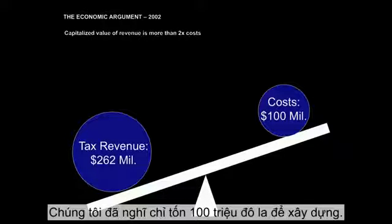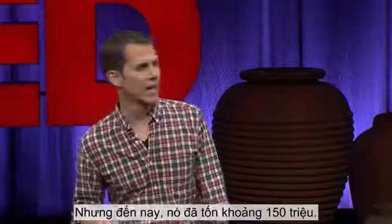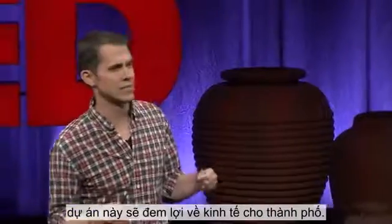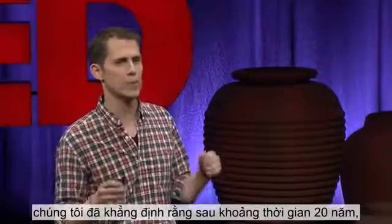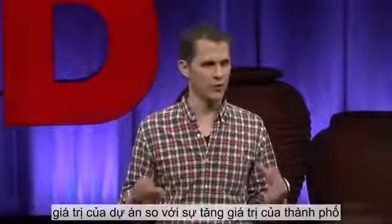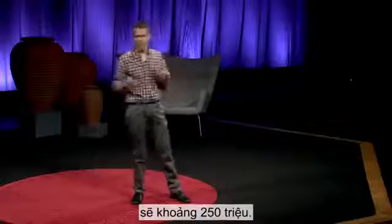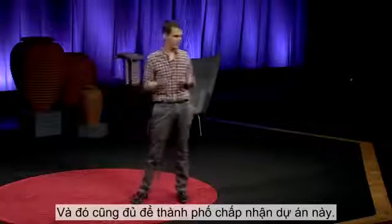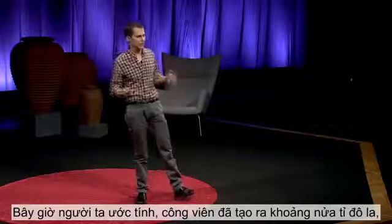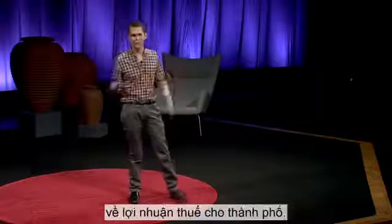We thought it would cost $100 million to build. So far, it's cost about $150 million. And the main case was this is going to make good economic sense for the city. So we said over a 20-year time period, the value to the city in increased property values and increased taxes would be about $250 million. That was enough. It really got the city behind it. It turns out we were wrong on that. Now people estimate it's created, or will create, about $500 million in tax revenues for the city.